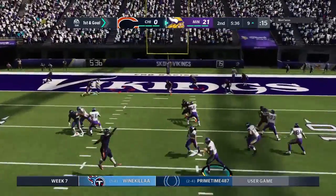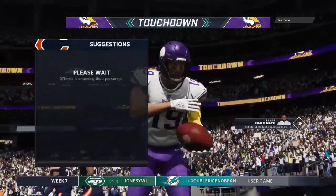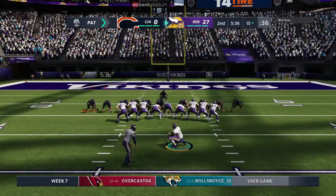Now a play fake here on 1st down. And Thielen's got it. Touchdown Vikings. Kirk Cousins with 3 touchdown passes now in the afternoon. And the Vikings are going to widen that advantage. Dan Bailey lining up for the point after.